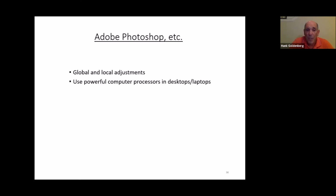And because it uses the computer processors that are built into your laptop or your desktop, those processors are much more powerful than what's in your smartphone, much more powerful. So there's amazing things that could be done with the sophisticated apps like Photoshop. But you have to buy the software, install it. Some of the systems have a buy once and install it. Some of them are subscription based, so you pay monthly or annually for it. But then they upgrade it for you and they offer bug fixes and support.